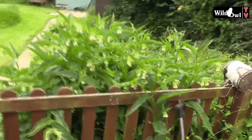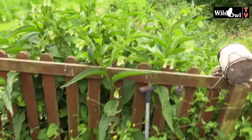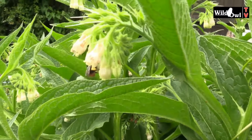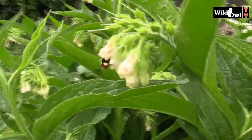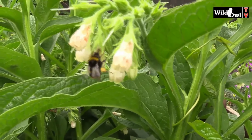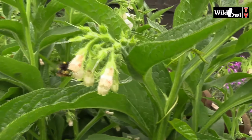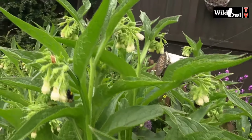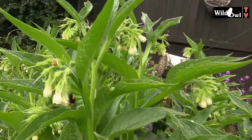As you can see, this plant is taking over. Oh, there we go. There's lots of them there. There you go. They absolutely love it. Really, really good plant. Easy to grow, probably very cheap to buy, and all the time full of bees. Where are you? There you go. Really amazing. So that's the comfrey.